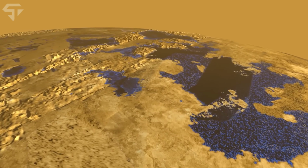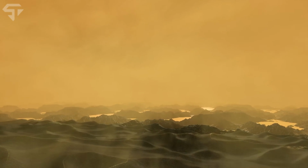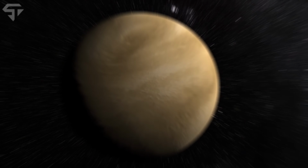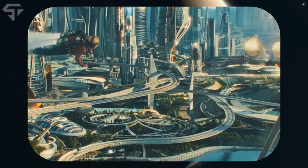Of course, the only way to be sure of what's going on out there is to land on the moon and find out for ourselves. With their planned Dragonfly mission, NASA will do just that. They will send a nuclear-powered helicopter to fly around Titan and look for signs of alien life. We are amazed by what we know about Titan.